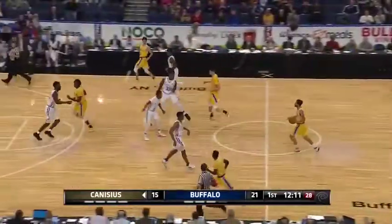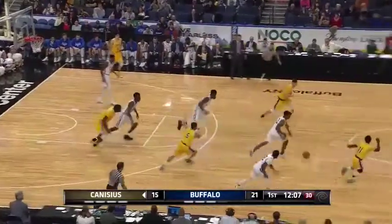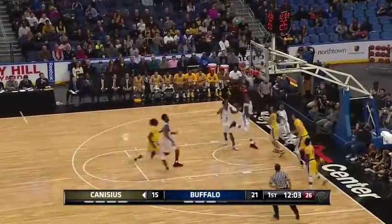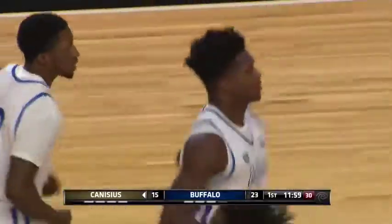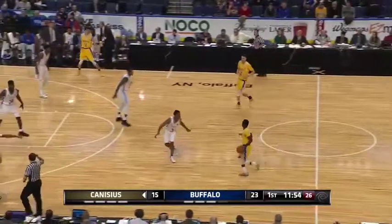He'll hand it off, but it's stolen away. Beautiful defense by UB. Now a 2-on-2 underneath. Going up, dropping it down is Perkins. Unselfish play by Dante Carruthers there, going up and dropping it off to the big man and rewarding him for running the floor.